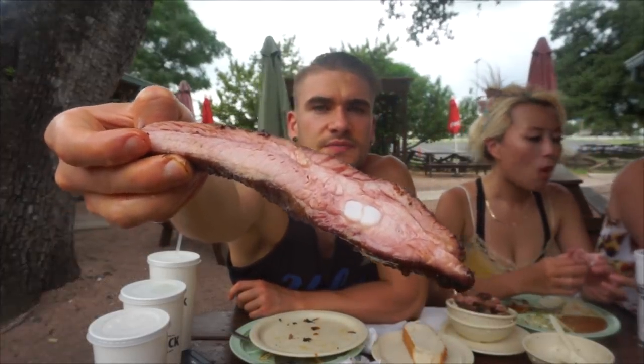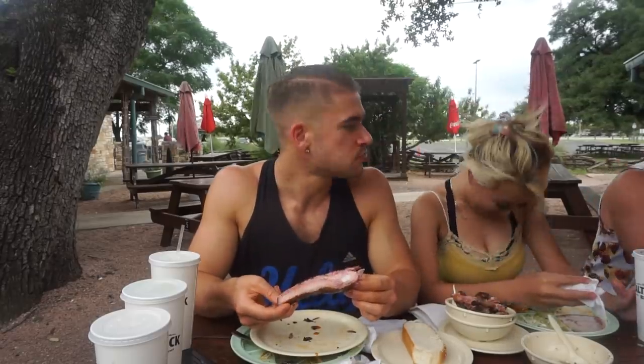Big juicy ribs. This one's just dripping. Dripping juices. I think they're just getting better. Woo-wee. Oh my gosh, that burnt end is extra juicy, extra fatty. Oh, wow. It's so good. These burnt ends are good.